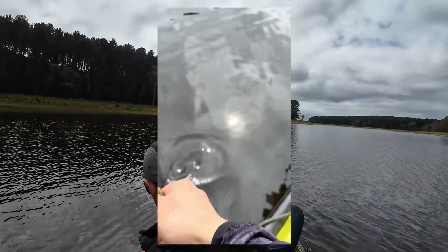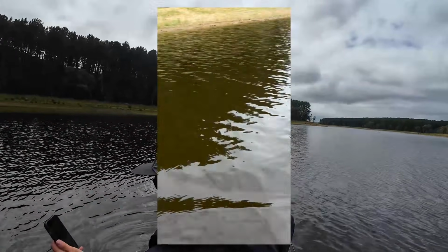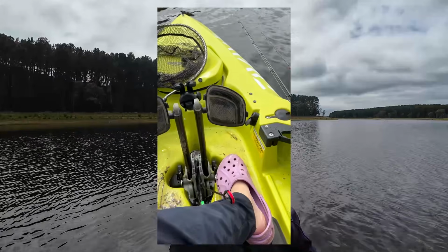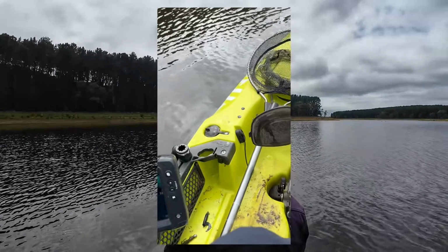There we go. Number 5 in the drink. Off he goes. There's just schools of them all through here. I think they've officially pulled up to start breeding, and so yeah, there's plenty around.